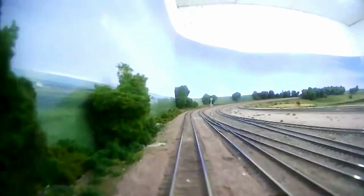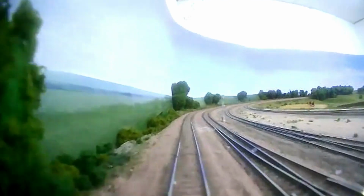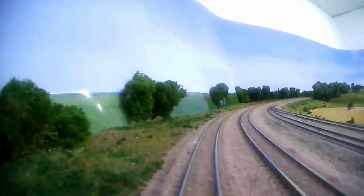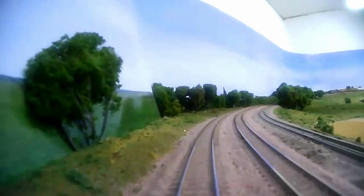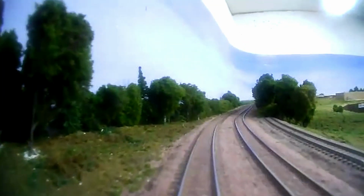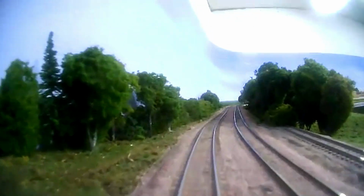All right, here we go into another couple of curves. Again, what you're looking at right now is probably about 37.5-inch radius. That actually, to be honest with you, looks pretty prototypical. It may still be too sharp for the prototype. I'm not sure what the minimum radius is on the prototype Geneva Sub, but that looks pretty good.